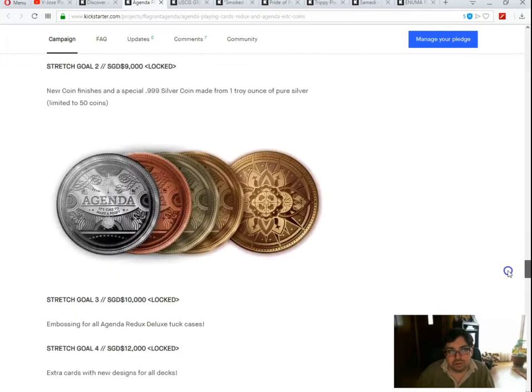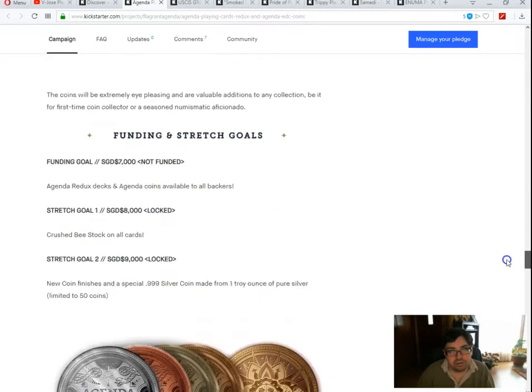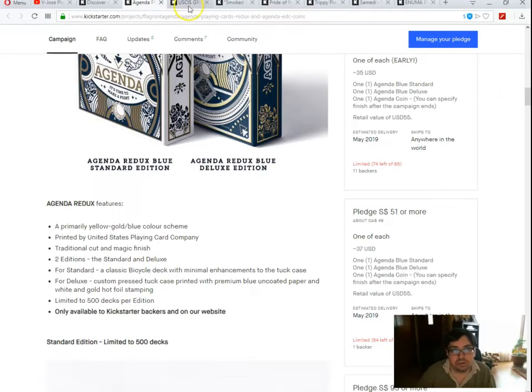Look at these coins. Very nice coins. These are locked. Ounce of pure silver. Wow. It's going to be expensive, I would gather. They're really nice. Not something I'm interested in, though.